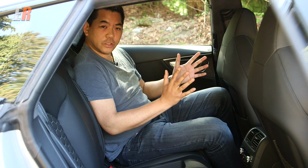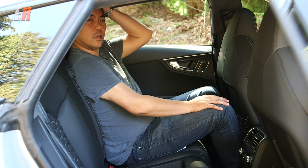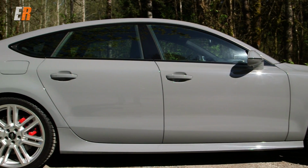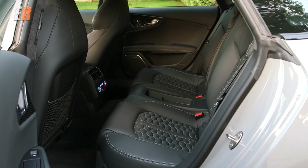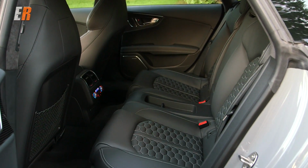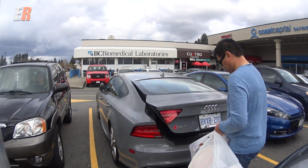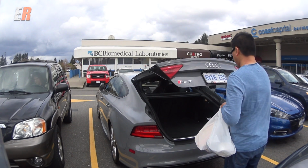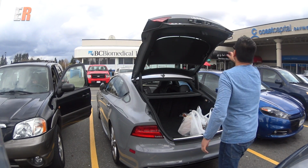In the back, there are 2 seats with ample legroom. The headroom is a little bit limited due to the slope of the fastback roof. Now note, the S7 and the RS7 only carry 4 passengers. The A7 carries 5. Many people would have different uses for this vehicle, so I decided to see how the RS would handle a family of 4.